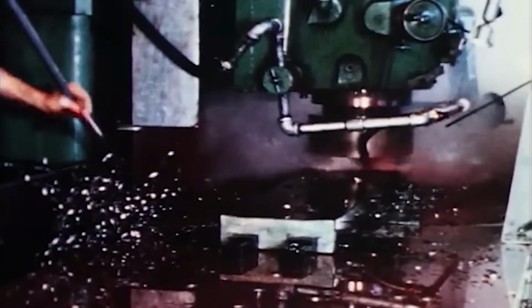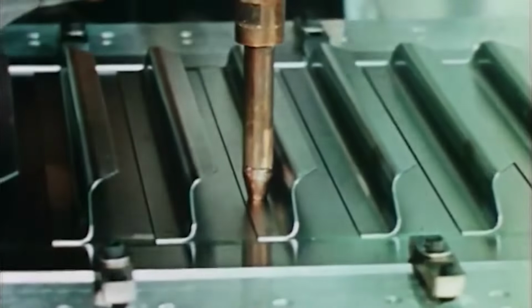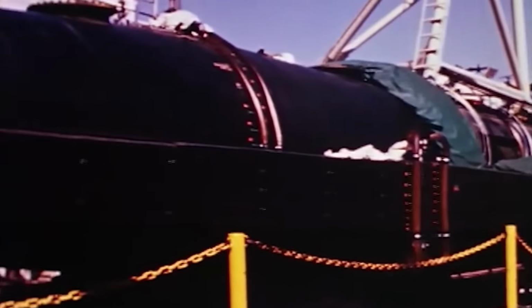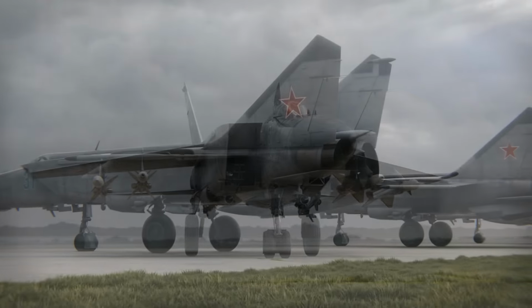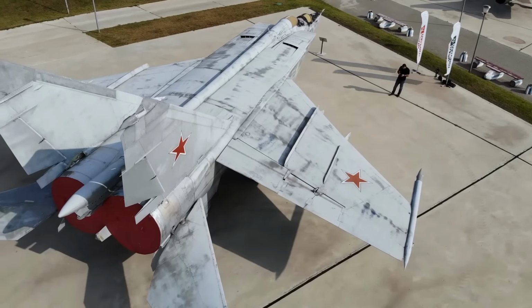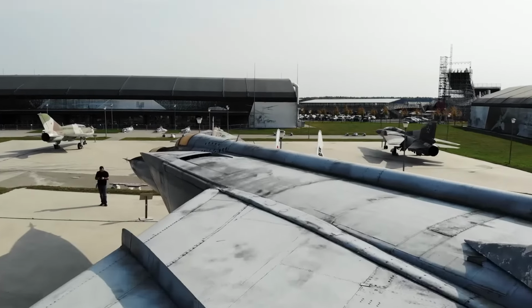This was an extremely bold choice, because titanium is very difficult to process, expensive, and has scarce supply. In fact, the United States had to go through intermediary companies to import titanium from the Soviet Union itself to serve production. Meanwhile, the Soviet Union chose another path, using stainless steel for the MiG-25, a material that was easier to process, cheaper, and allowed mass production in a short time.